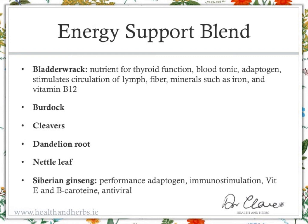Siberian ginseng also offers immunostimulation, which is important if one is debilitated, vitamin E, beta carotene, and it also has an antiviral effect. So the energy support blend is particularly good for people who have debility from ongoing stress, which may be from the volume of performance for which the energy is required.